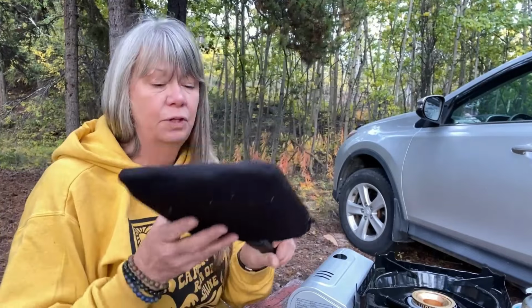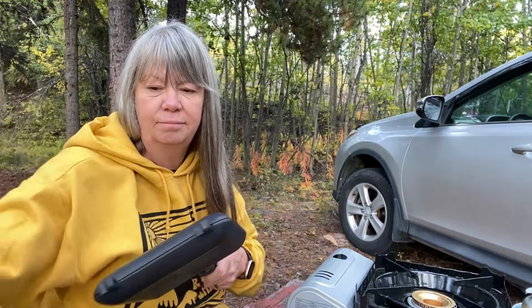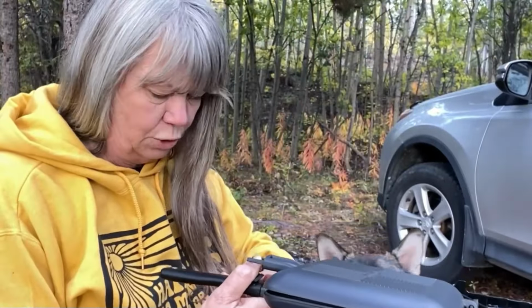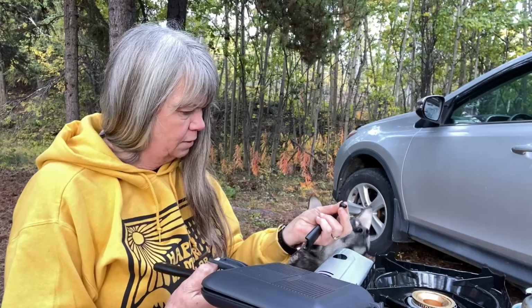Oh goodness, this table is kind of dangerous, but I'm going to make another one of my keto quesadillas, I guess. So I have my grill monkey with me. See how it opens up. Oops. Oh dear. How did that break? That's not good.